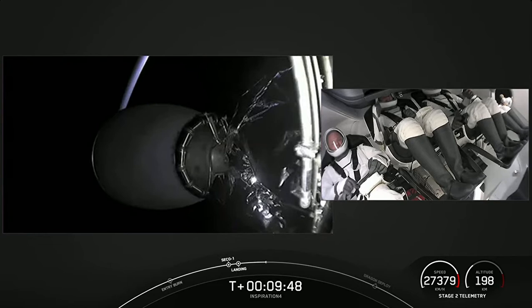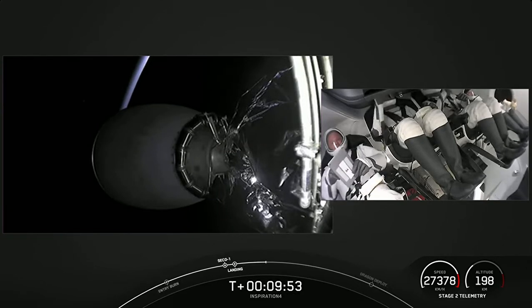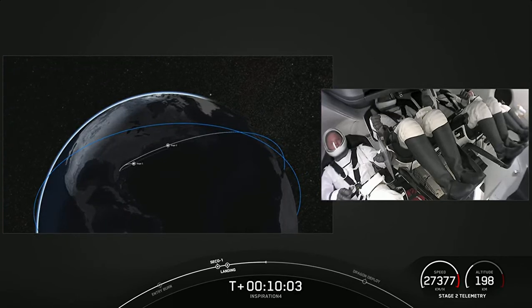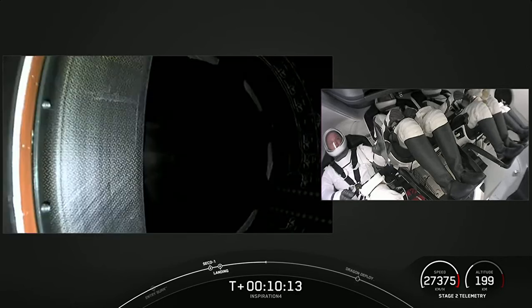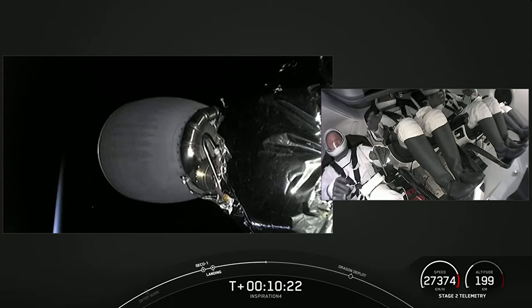And you can hear the excitement behind me. We just heard from Jared thanking everyone for making this mission possible. The Dragon capsule and crew are in a nominal orbit. In a few minutes here, we'll separate from the second stage, and then shortly after that, we'll begin opening that nose cone. At the same time, we landed our first stage on the drone ship, which is super exciting. As if the second stage action wasn't exciting enough.